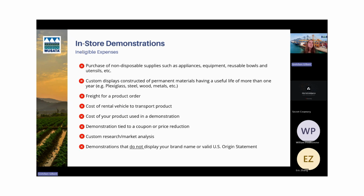Purchase of non-disposable supplies, like I said, like appliances, equipment, anything reusable, like bowls or utensils that are purchased, will not be eligible through the program. Any custom displays that you create that are made of permanent materials having a useful life of more than 1 year, anything made out of things like plexiglass, steel, wood, metal, etc., is not eligible through the program. Freight for your actual product orders is not eligible, just for those materials needed for the demos.